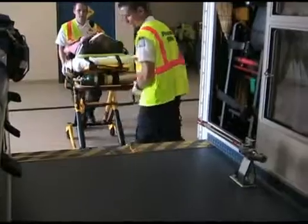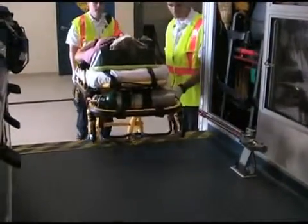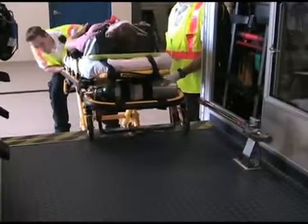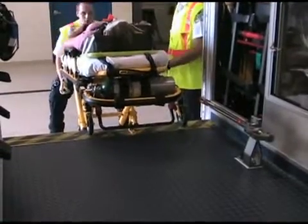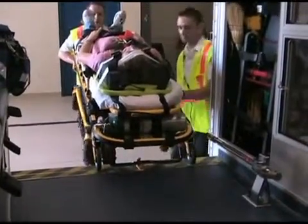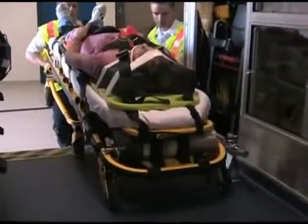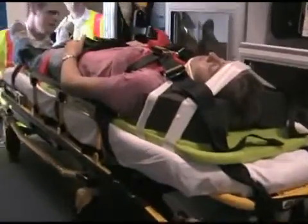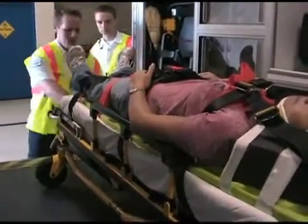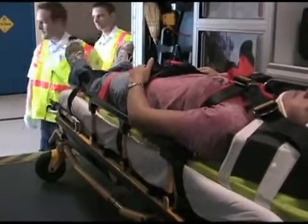Operator 2 should stabilize the stretcher by placing their hand on the outer rail. Operator 2 should then grasp the base frame, and after the foot end operator has lifted the stretcher and squeezed the release handle, should raise the undercarriage until it stops in the uppermost position and hold it there. Both operators should push the stretcher into the patient compartment and engage the stretcher fastener.